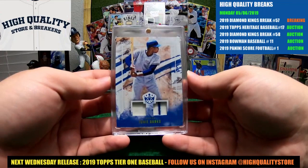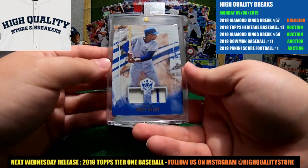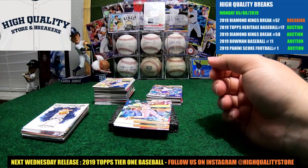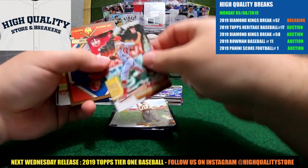Another nice piece to count for the high-quality breakers with Diamond King. We have a lot of them. This one is beautiful. Out of 25, gold holo. Man. Nice, nice piece. Congratulations, my friend. Beautiful and nice one for Aaron Holmes, 1985. Man, what a nice piece of legend. This break is even better now.